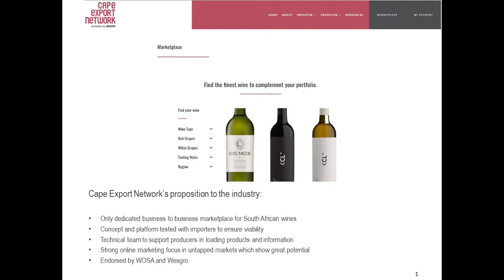The platform's benefits are, it's the only business-to-business digital marketplace dedicated to South African wines. The concept and the platform has been tested with importers around the world to ensure its viability as well as its usability, and this is constantly evolving as we see better ways to do things. It also has a technical team that will support producers to load their brands, and it also has quite a strong marketing focus. So WoSA South Africa, as well as WesGrow and other entities, have been helping to push it and market it around the world to get buy-in to the platform. It is both endorsed by WoSA and WesGrow.